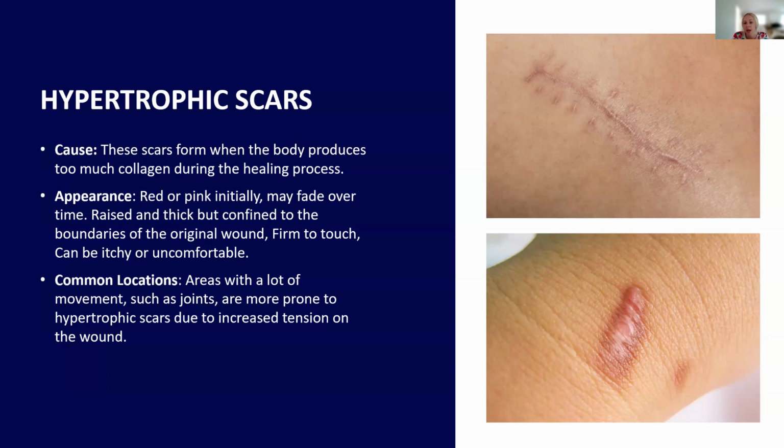So again, managing hypertrophic scars involves various treatment options, all aimed at reducing the appearance and the discomfort. Treatments like silicone sheets, corticosteroid injections, laser therapy, or all different types of things can help to flatten and soften that scar.